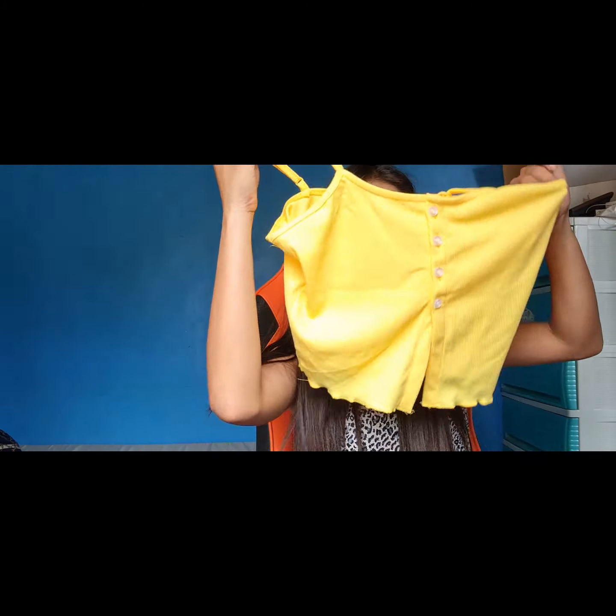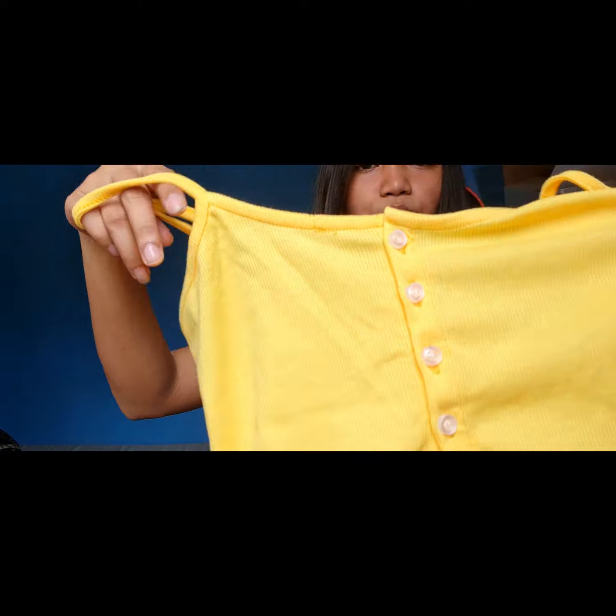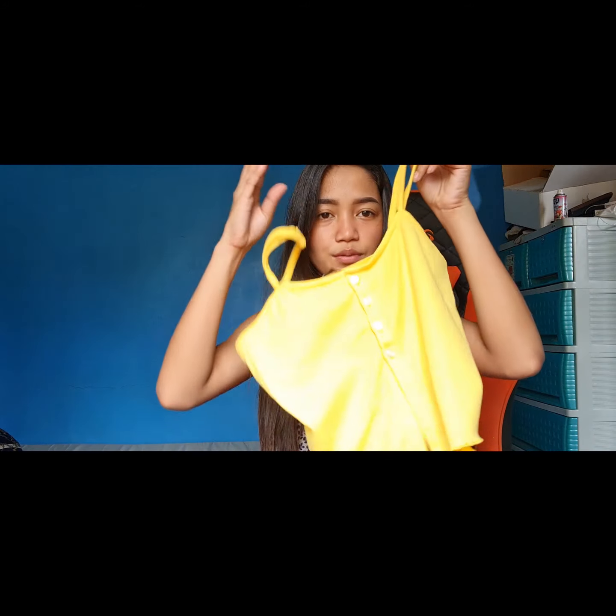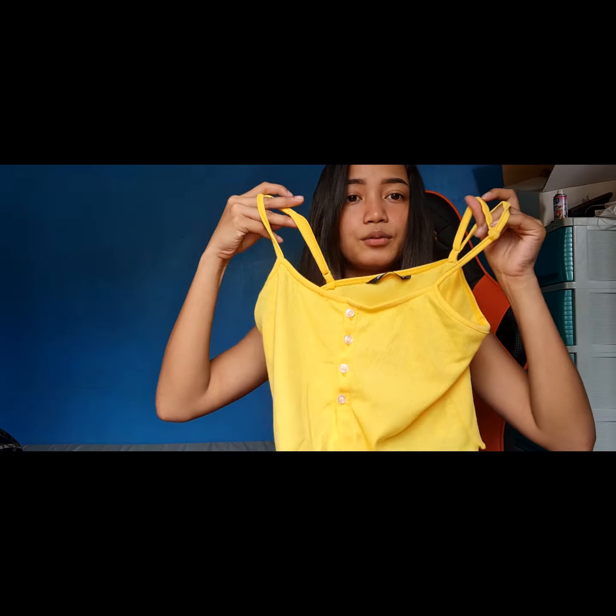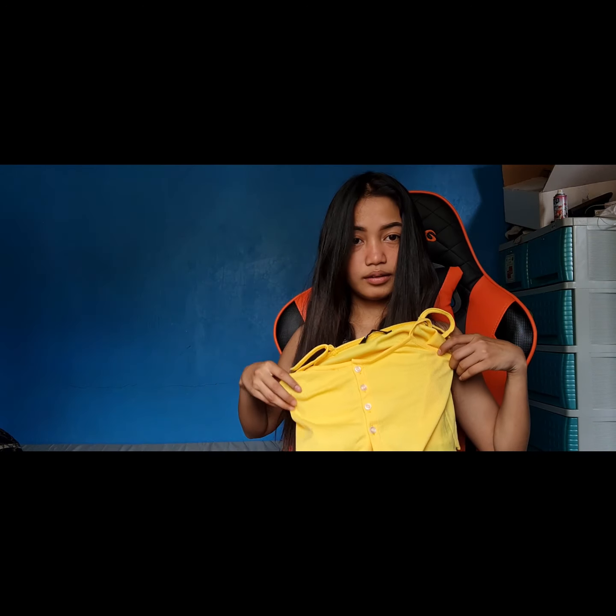So, next is this one. The yellow crop top. I-prepare natin siya with something green, trouser. So, next is this one. For this one, medyo cute siya. I really like how yellow it was. Medyo blue. So, yeah. So, next one is this yellow crop top.